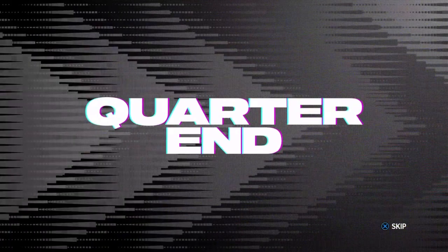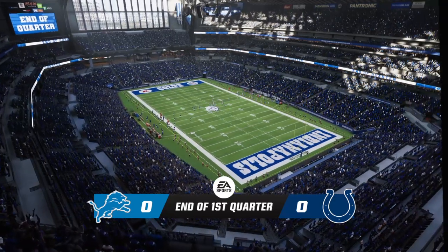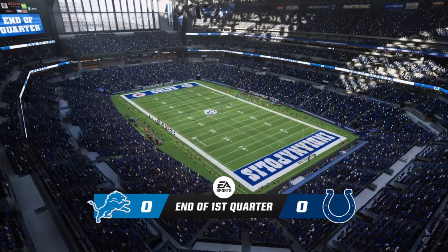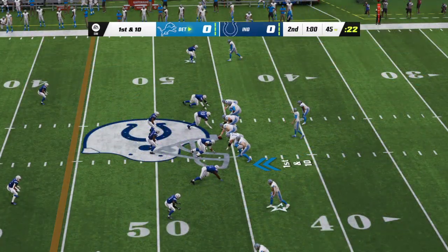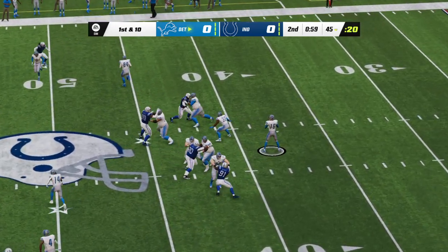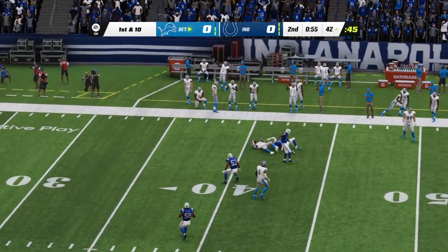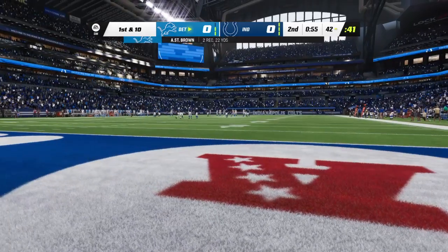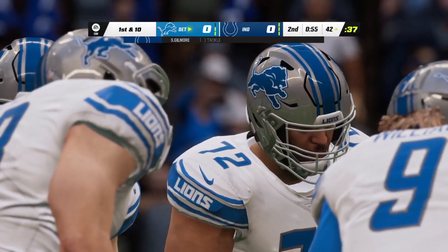We're scoreless after one. The Lions with the football here to begin the second quarter, as they've got it with a 1st and 10. To throw is Goff. He'll go right back to St. Brown. The Lions will use the first of their timeouts as the clock will stop with 55 seconds to go until halftime.